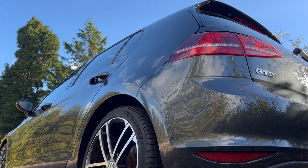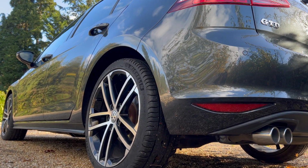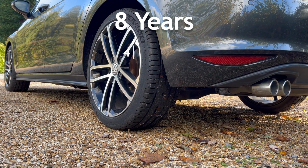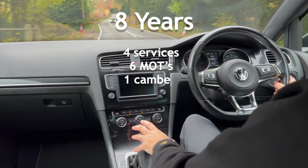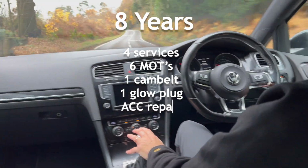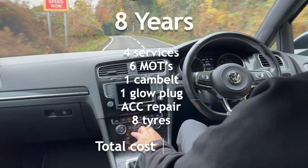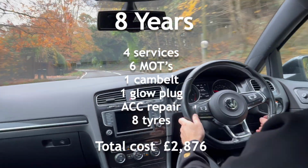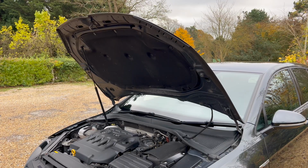Now, let's go to the extreme and look at how the figures work out over a whopping 8 years. This is where it gets interesting. Over this period, I've had 4 services, 6 MOTs, 1 cam belt change, a replacement glow plug, a bird strike repair to the ACC, and 8 new tyres including punctures. This has cost me a total of £2,876 over 8 years.